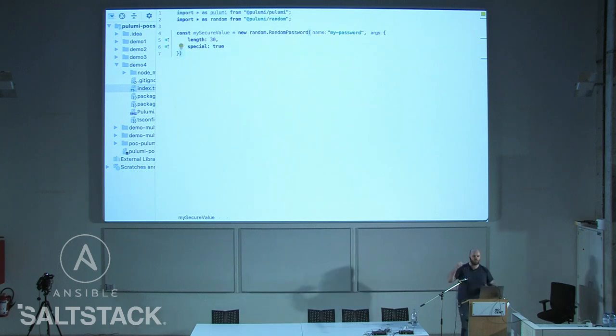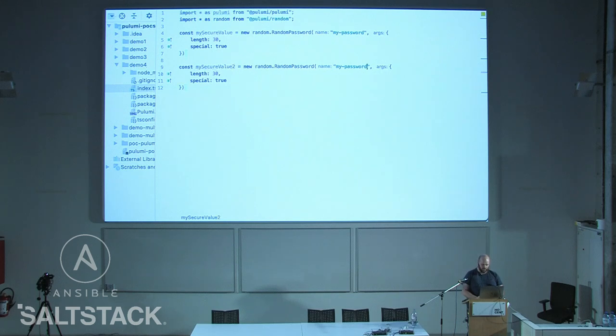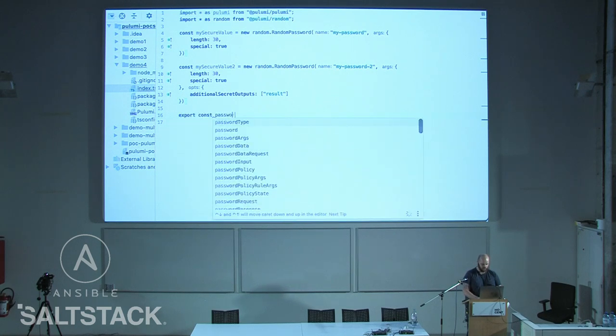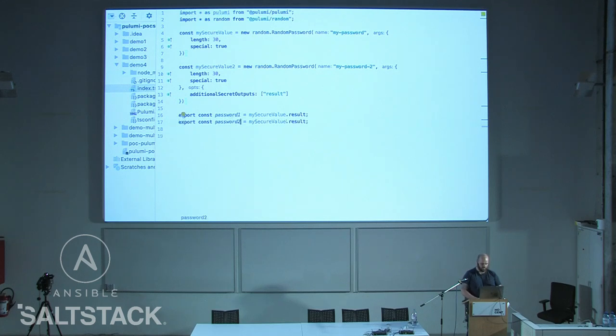Okay, now if I took that and I outputted it, it would be in plain text on my browser, and I'll show you. Okay, so if I copy the same code and I say my secure value 2, and I make it password 2. Pulumi has, I told you, Pulumi has this idea of a secrets engine built in. So I can go into the custom resource options of any resource, and I can say additional secret outputs, and I know that the result of the random password comes out in a parameter called result, and I can say that. Now if I say export const, password 1 equals my secure value dot result, and I can say the same, and I can say 2.